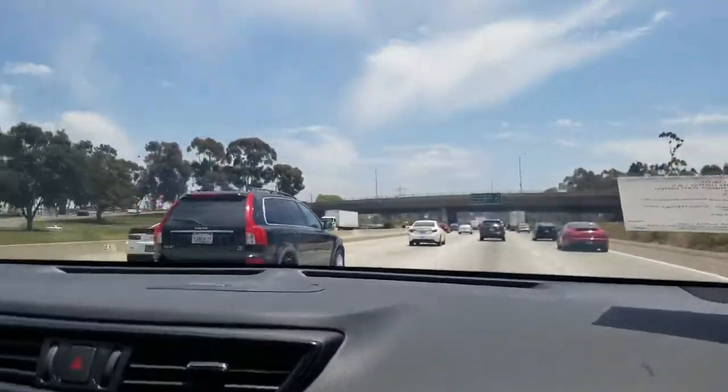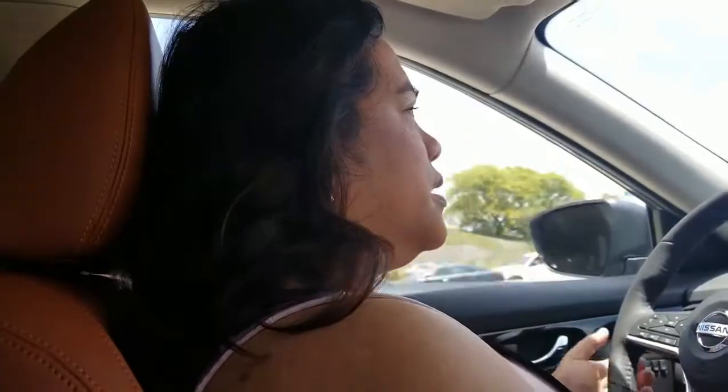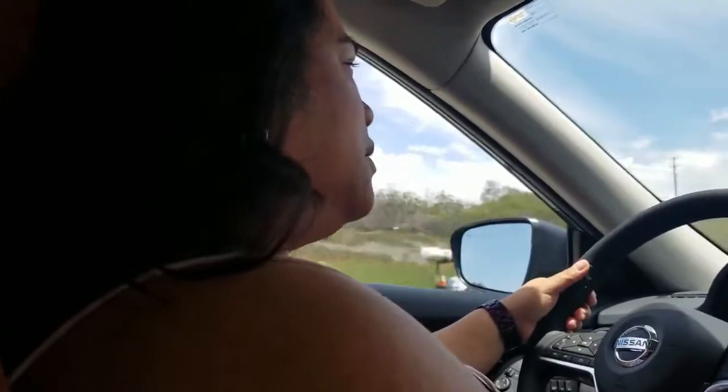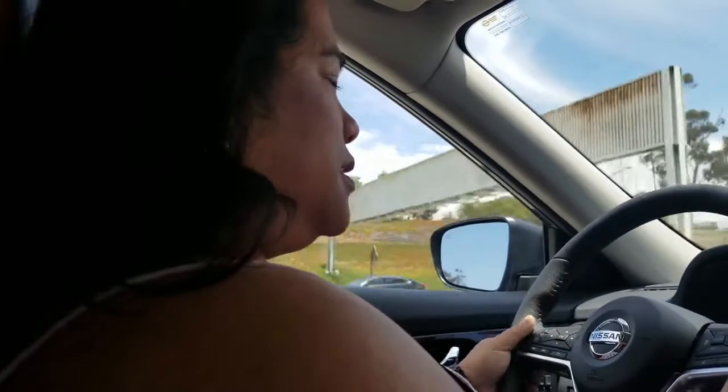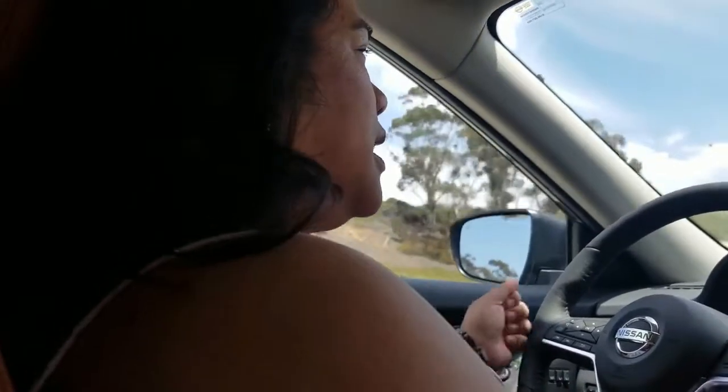So I set it at 2 car lengths. I set it at 65 miles per hour, but it's slowing down because the traffic's running a little low and we're at 60. So it kind of speeds up and slows down depending on how the traffic is flowing. So it's pretty cool. It's a little weird because you have to keep your hands on the steering wheel, but you can feel it kind of steering itself. And I'm wanting to like control it, to make sure I stay in the lane, but it's kind of doing it on its own.